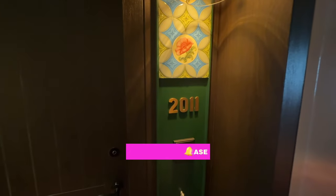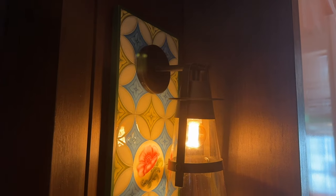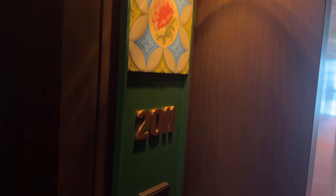This is my room. On each guest room door, the number is decorated with flourish Malay tiles with a lamp on it. Welcome into my room.